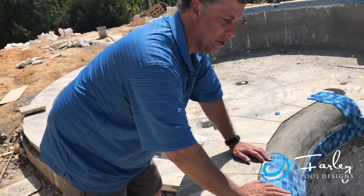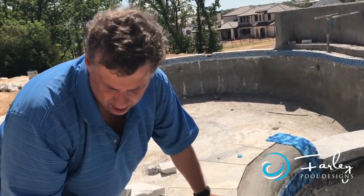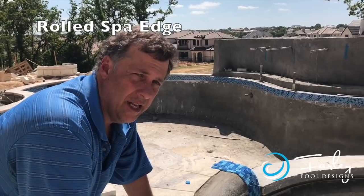So the nice thing is when I sit there in front of the spa jet and I lean back, I don't have a piece of coping sticking me in the neck like if it was overhanging like it is on this side here. So that's how a rolled spa edge is constructed.